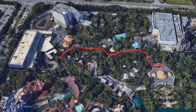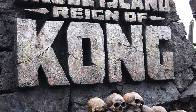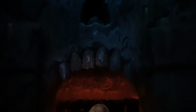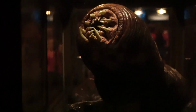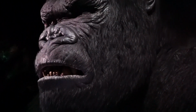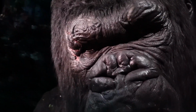Now, if you start with Velocicoaster, I would then skip over to Skull Island Reign of Kong second. Like I said before, a lot of the rides at Islands see an hour wait time in the middle of the day. And while I love the fact that King Kong is back inside the parks at Universal, this attraction is not worth the hour wait time in my opinion. In some ways, the queue is actually better than the attraction. But this ride is still definitely worth catching, so do it after Velocicoaster before it gets too long.